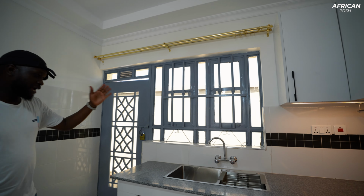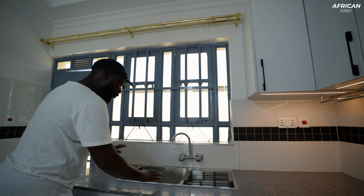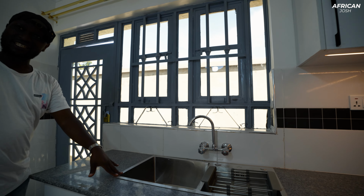Now coming to this end, you find that we have a nice sink. Now I don't know how to explain this sink. This is a stainless steel sink, yes?